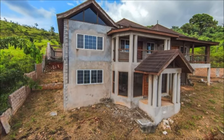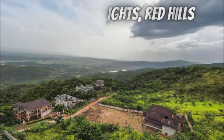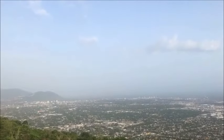We have here a house that was recently reduced in price. Welcome to this unfinished two-story house in Plantation Heights, Red Hills. It has breathtaking and panoramic views of Kingston and its environs.